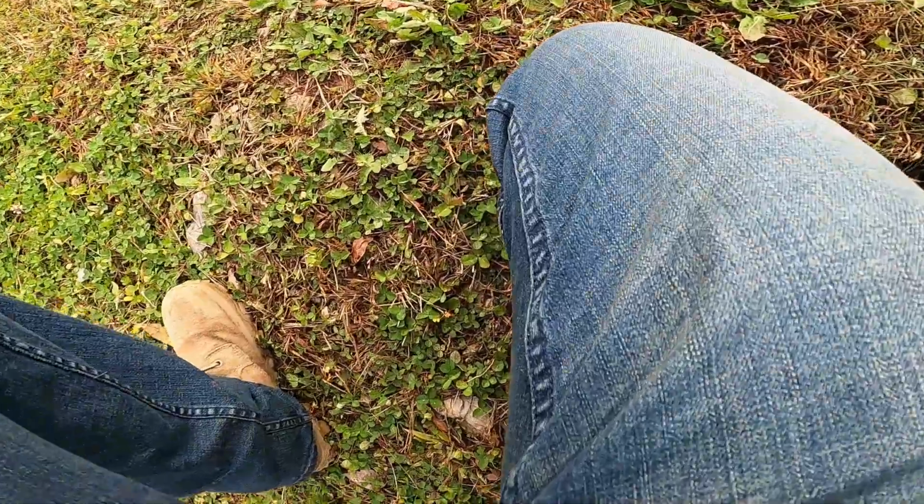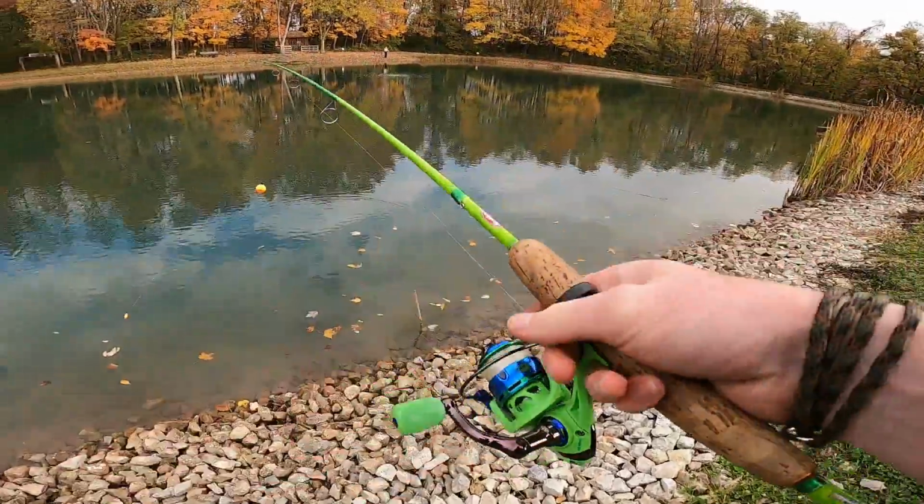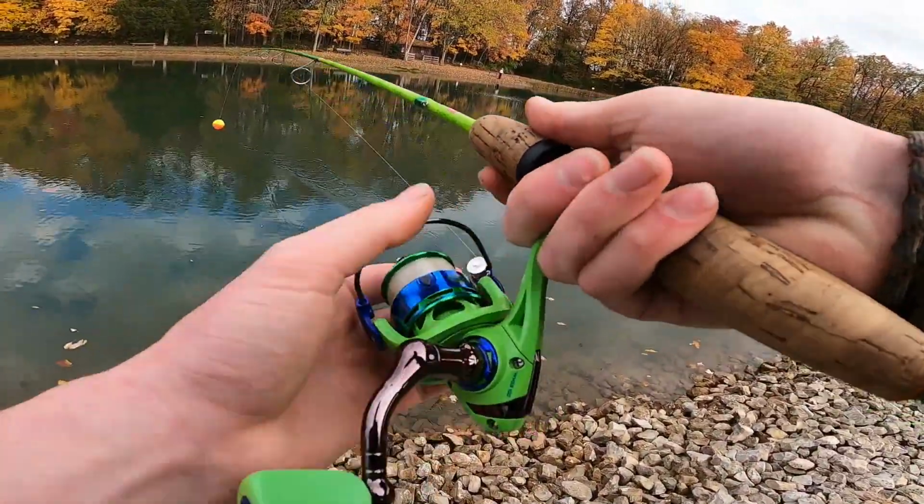I knocked all my damn power bait off because I stepped on it. I did that earlier. More or less just made mine super dirty. Yeah, that too. I had grass in it. Yeah, I got grass and mud. Where are you at? Right there.